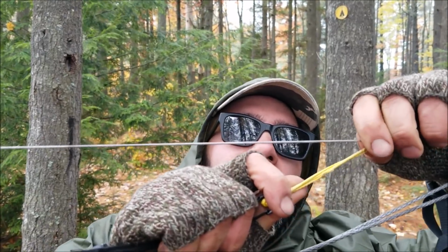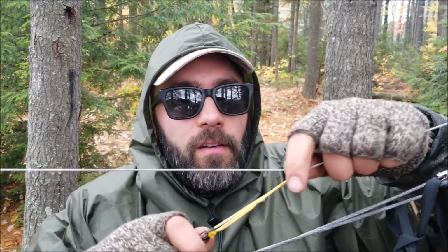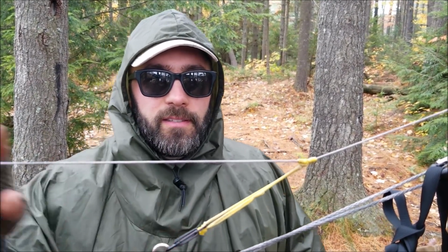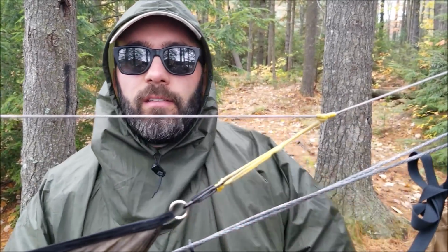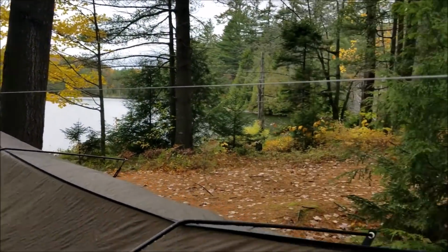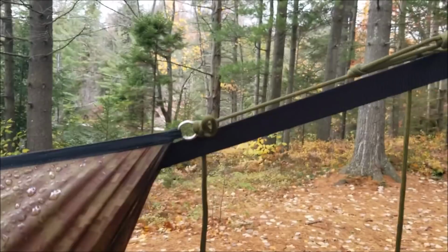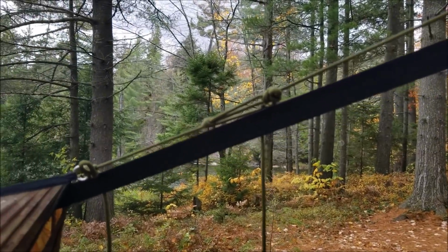Tightening up the Dutch line, but sliding a bit. Maybe better to put on a trucker's hitch, and instead of the full ridge line, just do a little section to the ring. There's the trucker hitch setup. No slide in there.